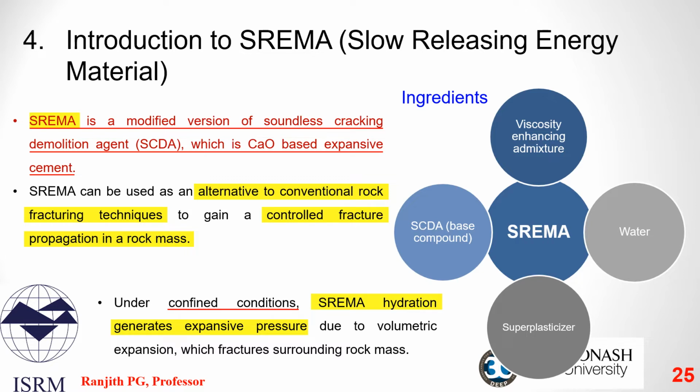The key ingredients of SREMA are SCDA, a soundless cracking demolition agent, a viscosity enhancing admixture, a superplasticizer, and water. I will discuss these ingredients in detail in the following slides.